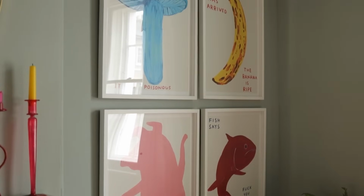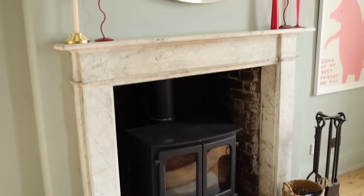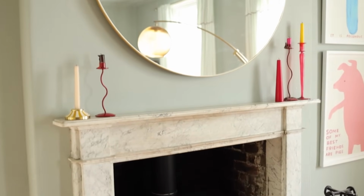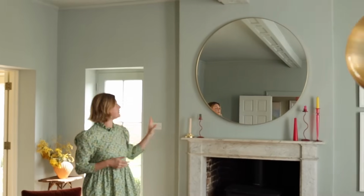And it was a nice way to get some colour in here as well. So we went with quite a big round mirror above the fireplace. Again, I quite like the way that reflects the hallway, the round table in there, the round mirror here. Pops of red, definitely.